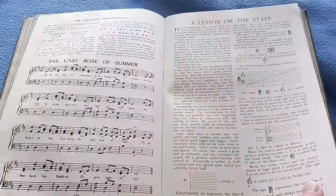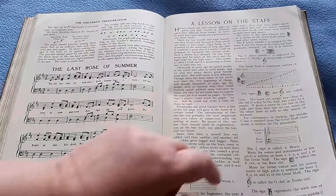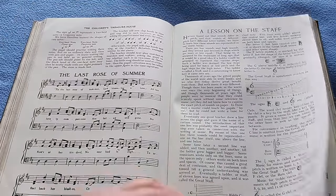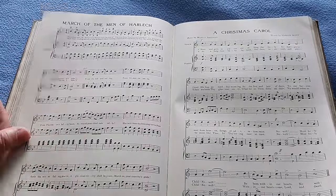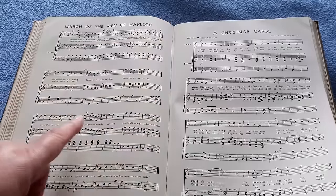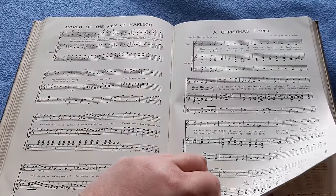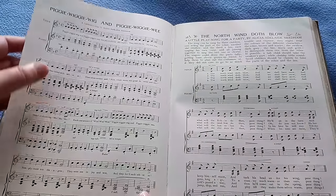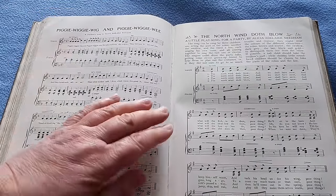Oh, it's just lovely. And then all about the staff, about reading the notes and just learning all those things that would be necessary. And then we've got some pieces here which have got a simple part for the child to play and a part underneath for the teacher to accompany, make it into a little duet Christmas carol there. I love the name of this song, Piggy Wiggy Wig and Piggy Wiggy Wee.